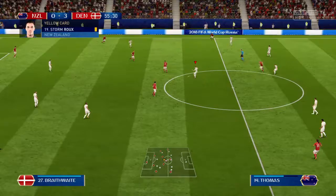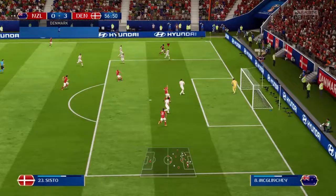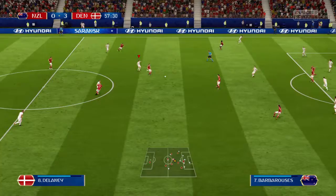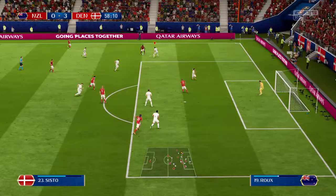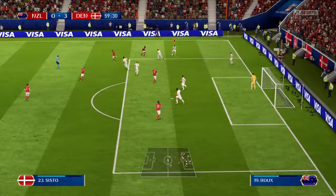Now it goes into the wider areas where they've got a winger waiting. Not a good challenge by the defender. He's looking for the cross. He saw the look from the other player and saw where the pass was going and read it. Delaney. Schöner. Sisto. He's got that, but got the ball away as well. And the ball knocked away long.